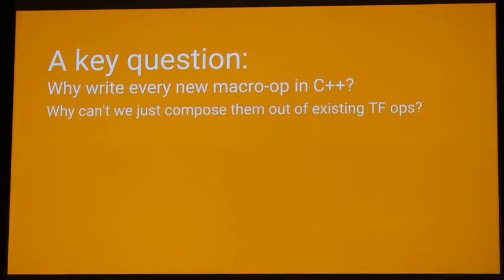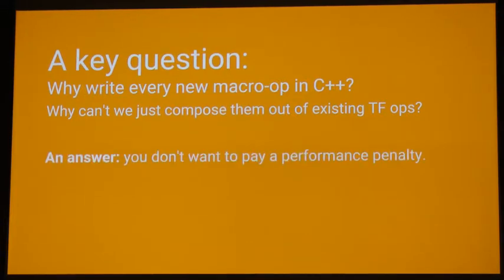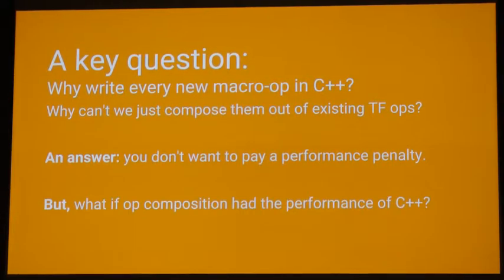So it'd be really nice if we could just compose them out of TensorFlow ops and express them in a much more natural, higher level style without having to do that. And the reason people don't do that today is you don't want to pay that performance penalty of the op interpretation overhead of your 23 element softmax subgraph that would result if you did that. Basically, you won't have to do that now. So, we're excited about that.